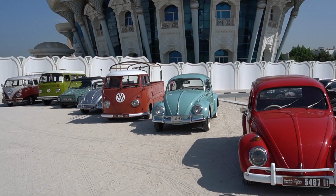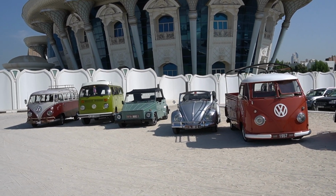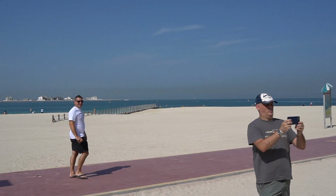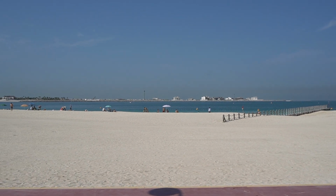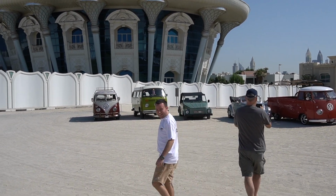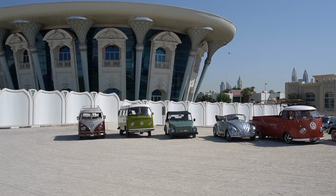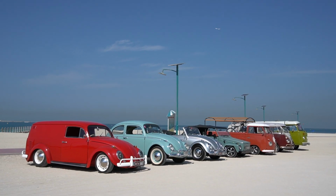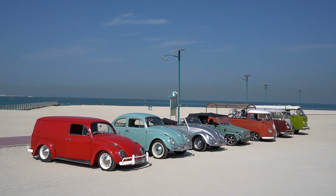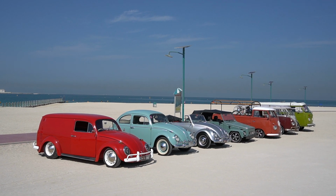All lined up for the photo shoot. Nice turnout. Then we're all on the beach. What a lovely day. Look at that. Famous guys on YouTube again. Stunning. Great morning. Lovely morning out on the beach. Look at that. Dubai Aircooled cars. Great turnout from the lads. What a morning.